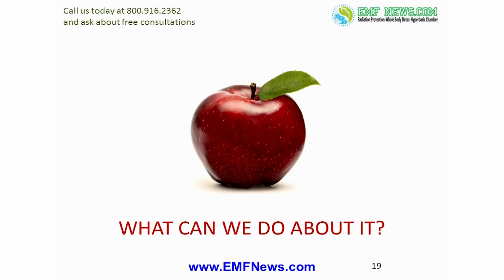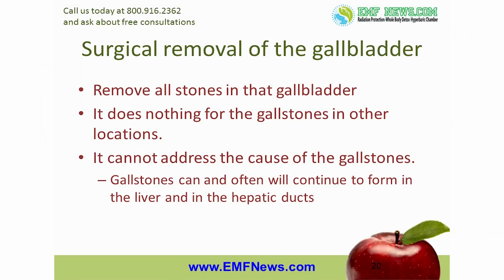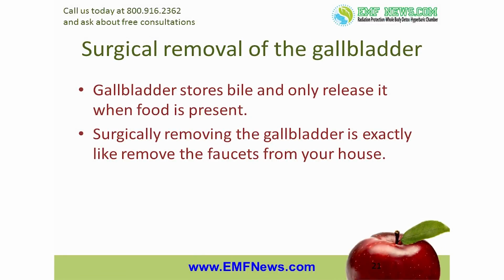Now that you know all the problems associated with biliary sludge and gallstones, the next question is, what can we do about it? Well, if the stones are large enough, your doctor may recommend surgical removal of the gallbladder. While taking out the gallbladder will rid a person of any stones that have formed in that gallbladder, it does nothing for the gallstones that are in other locations, nor can it do anything about the cause of the gallstones. In fact, even with the gallbladder surgically removed, gallstones can, and often will, continue to form in the liver and in the hepatic ducts, because the underlying cause of the thickening of the bile and the formation of the gallstones has not been addressed. This is why some people who get their gallbladders removed find that their symptoms come back again as new gallstones form in other locations. Moreover, the gallbladder is not a useless organ.